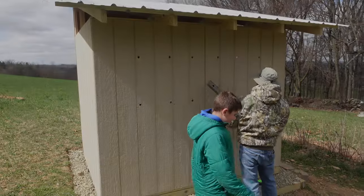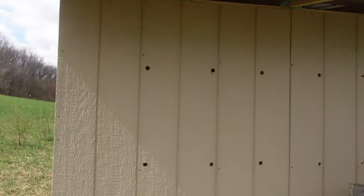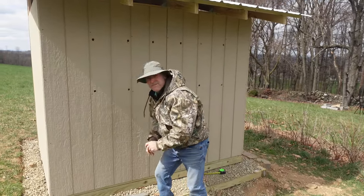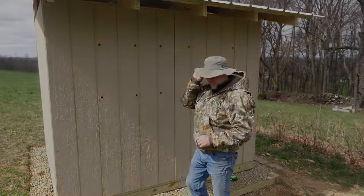Jonathan, as you can see here, drilled out the corners of where the windows are going to go. So Dad is now drawing level and square lines on there so that we can get them cut out.